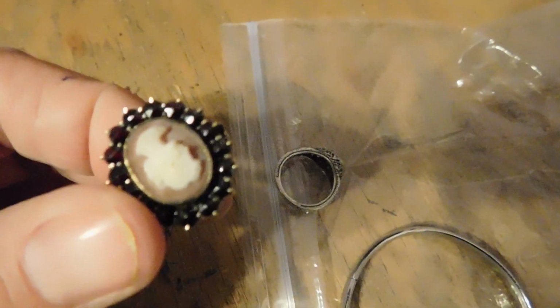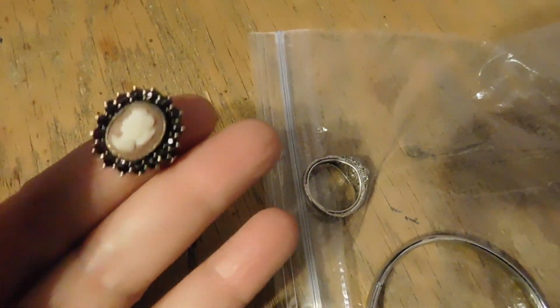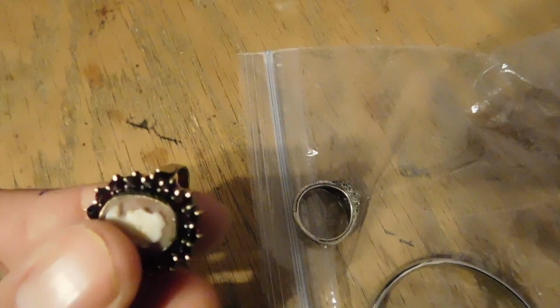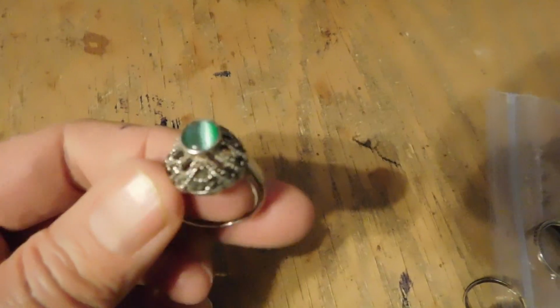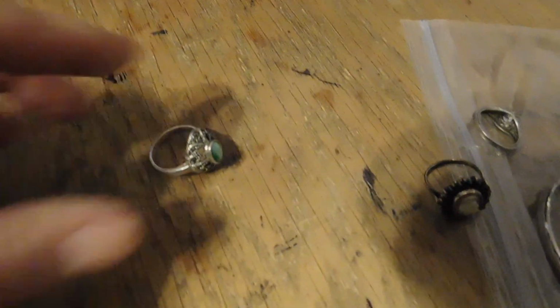And then this cameo ring with the garnets. These are, I have seen these called Bohemian garnets. They've got the old style cut. And that sold for $72. And then a different customer bought the little green cat's eye ring with the marcasites. And that one sold for, goodness sake, sorry, that one sold for $32.